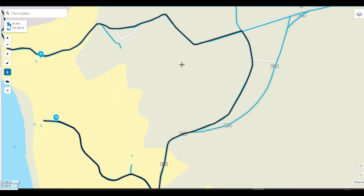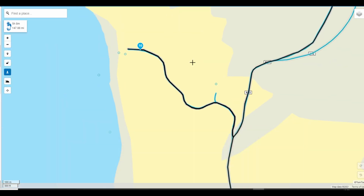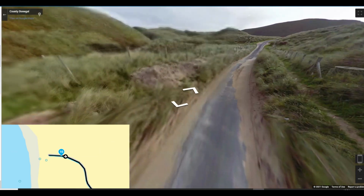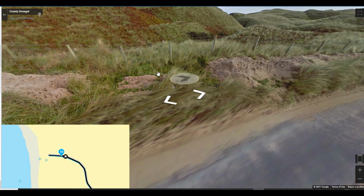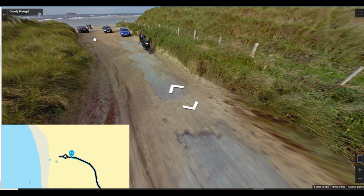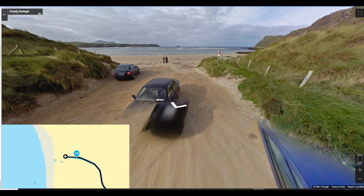So from there, we'll continue on down. We'll drop down the road. If you want to go down and walk onto that beach, that's point number 10. Point number 10 will bring you down to the little car park. Be careful, obviously, it starts to fill up with sand, and again, it gets very busy with traffic. But you can drive right down onto it and then walk along the beach.